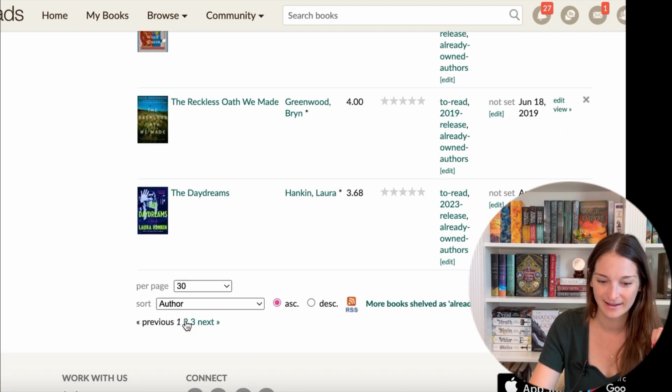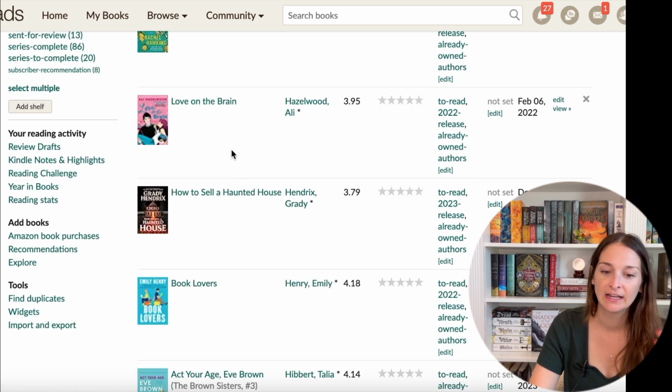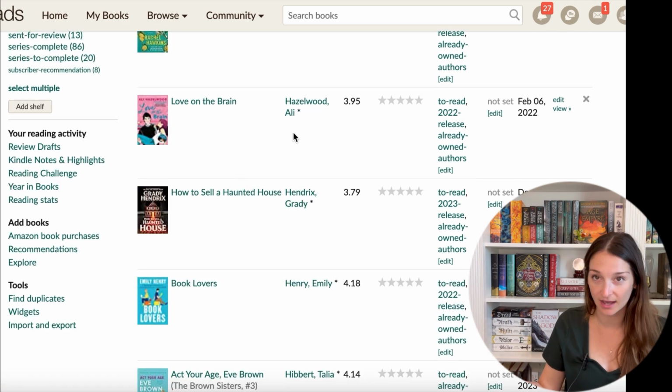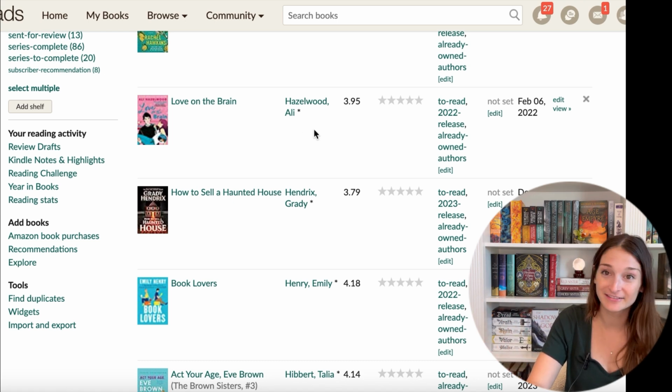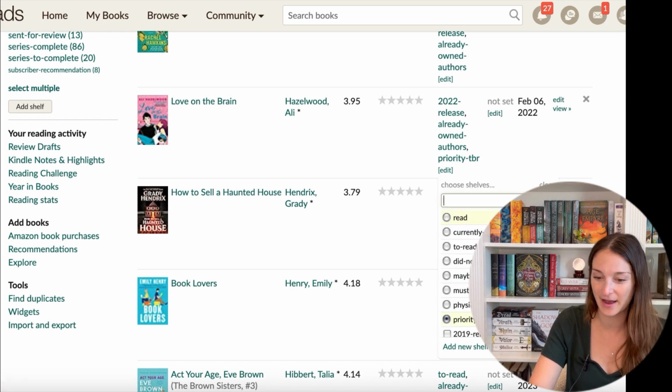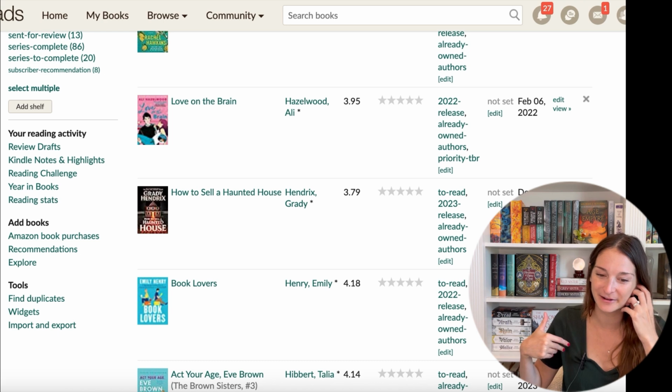Let's see. Love on the Brain by Ali Hazelwood. I loved, what's it called? Oh my gosh, The Love Hypothesis. Loved that book so much. It's one of my favorite romance books, so I can't believe I haven't read Love on the Brain yet.